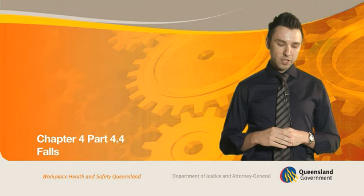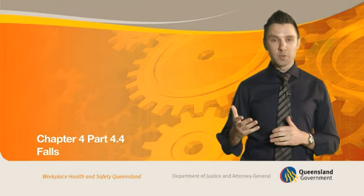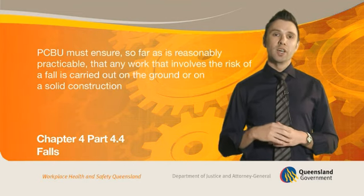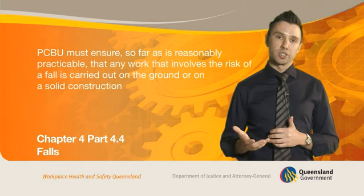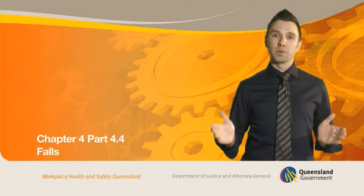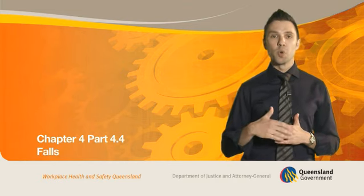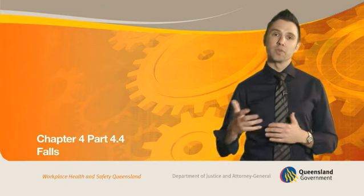The legislation does go a little bit further with some specific requirements about falls, and first of all it requires elimination. So it requires the duty holder to get their work done on the ground or to get that work done on a solid construction. And by a solid construction I mean a place that is covered, that has perimeter boundaries that no one can fall off, that the structure itself can support the persons or things that are put on it, and there are no holes that people can fall through.